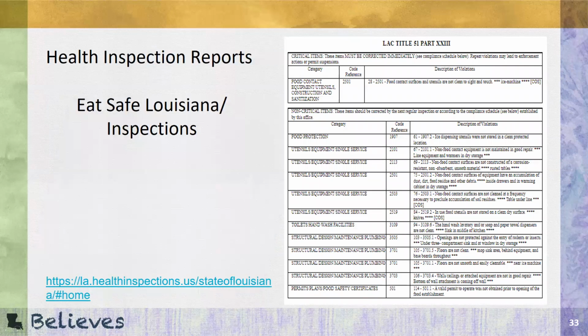What about health inspection reports? The SFA committee members should research how each FSMC scores on health inspections in the schools they operate. You can access the information by using the link on this slide or by searching Eat Safe Louisiana inspections. Your SFA should ensure that the food service management company keeps their kitchens clean and follows all the safety and sanitation regulations required by LDH. The manager has to also have passed a ServSafe course or other equivalent course and be a certified manager.